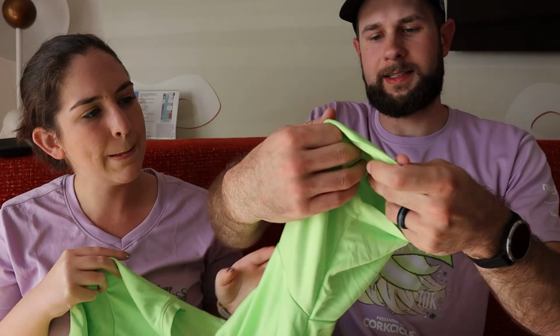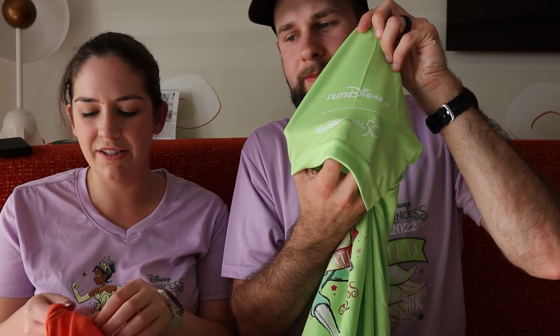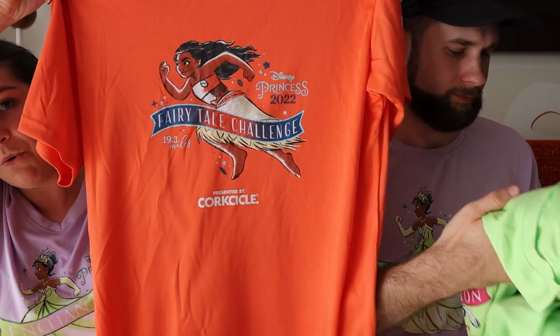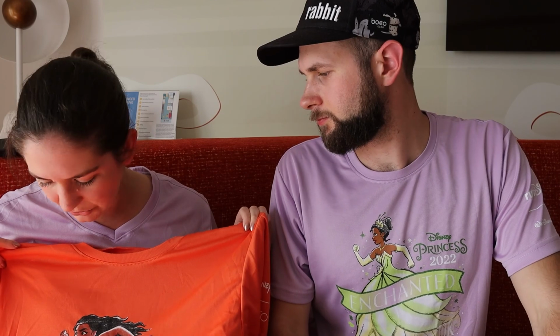And then the sleeves this weekend have, just on the one side, Run Disney and then 50th, Walt Disney World 50. Both might be easier to see on this one. Possibly. Let's look at that one. There you go. Lastly is the challenge shirt, has Moana, and says Fairy Tale Challenge on it, 19.3. All good stuff there.